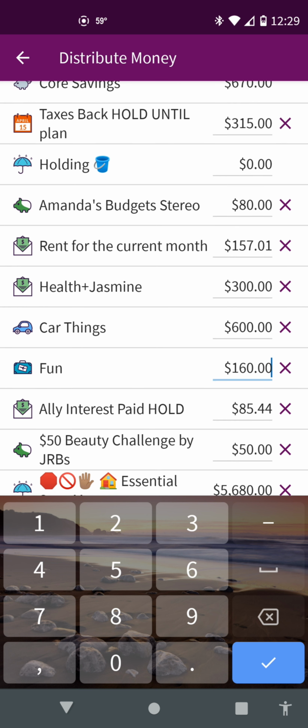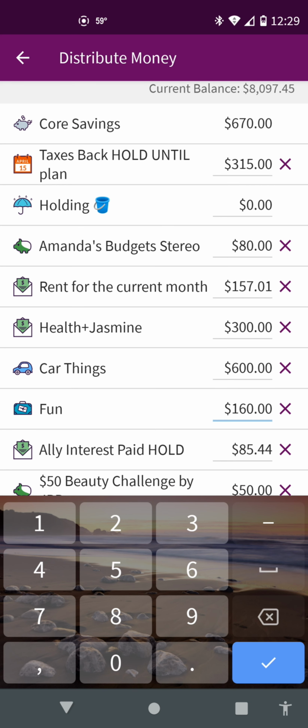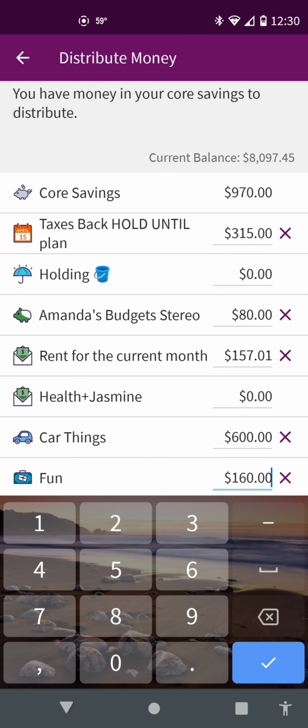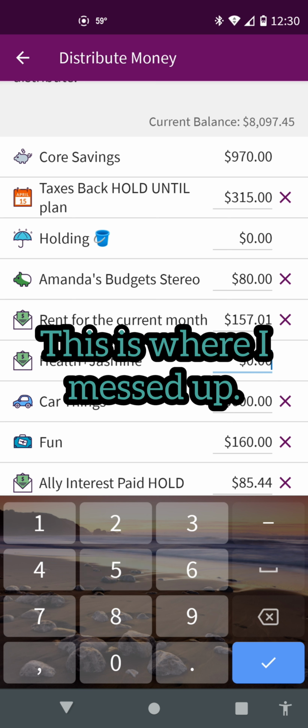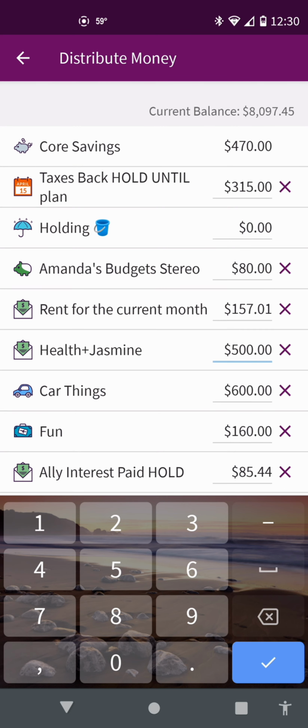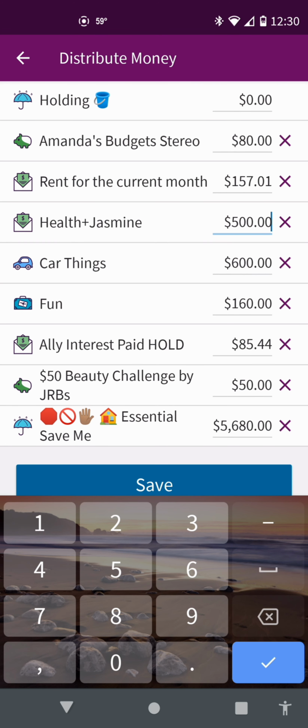So let's see. Now we want to think about things that are very important. So we're going to do health, because like I said, y'all know them bills be high. And yeah, we definitely want to get those taken care of. So $300. Let's do five. Let's see what's left after adding five. So $400. We officially have $350 left. I'm going to add, let's see, $680. Let's go ahead and add another $200 to emergency.